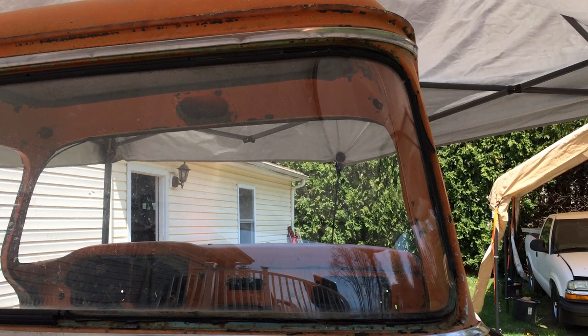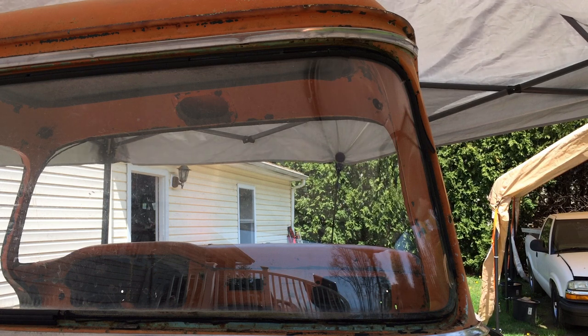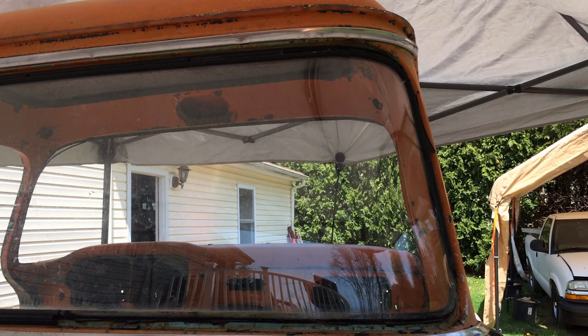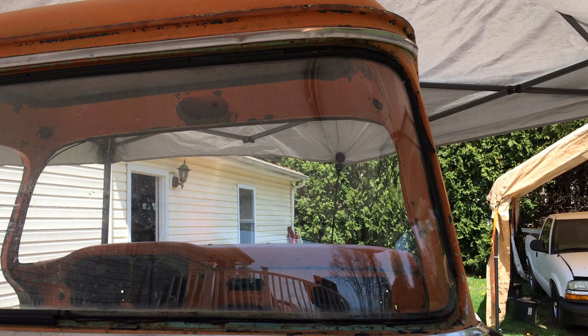Hopefully get this one driving. I budgeted 2 years to do this truck. I'm only a month in, but if I can get it done quicker, that's great. I'd love to be driving it. And I'm definitely leaning towards putting it on a frame.